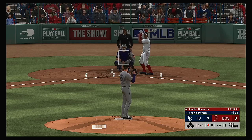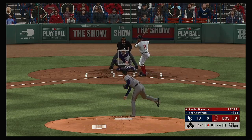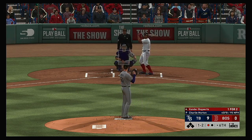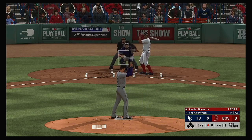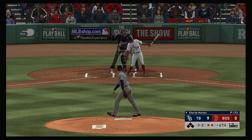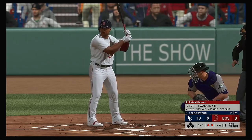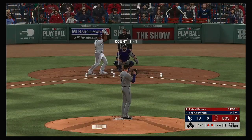Here's Xander Bogaerts. Bases are empty, 1 man out. 1-2 to the Boston shortstop. I got to count 1 and 2. And a fastball swung on and missed as he just reared back there. 2 away. Stepping in, Rafael Devers.